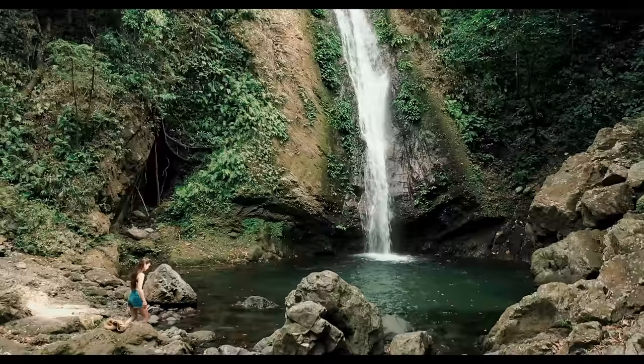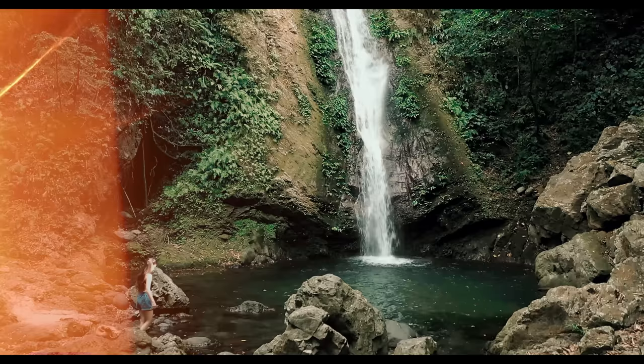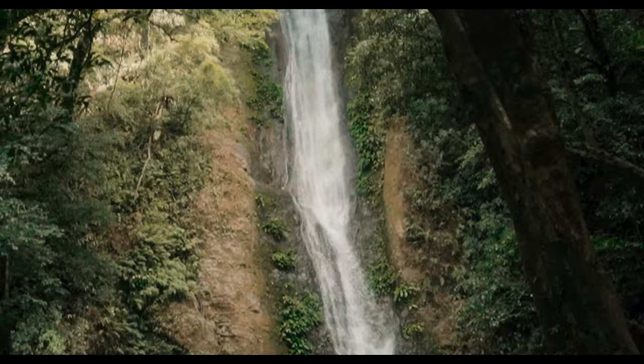Kabigan Falls is undoubtedly a popular destination here in Ilocos Norte. Going to this 84-foot waterfall, the highest in Ilocos Norte.